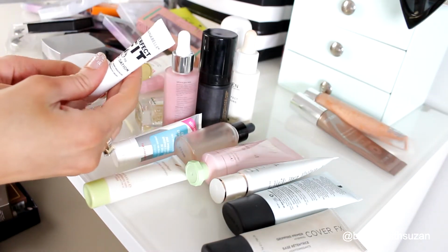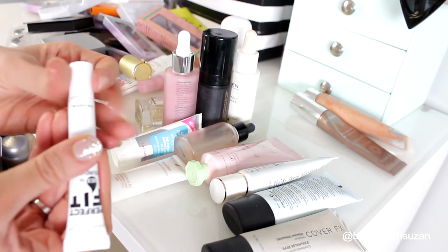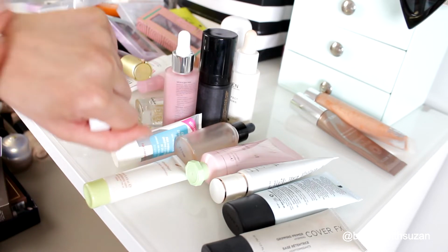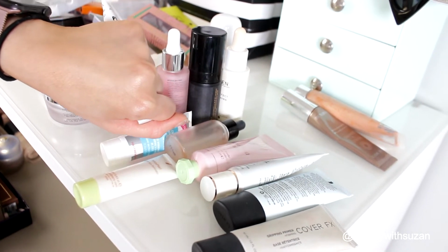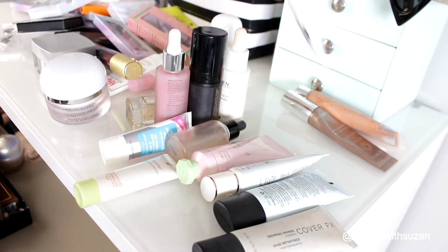I'm keeping this. This is Annabelle Perfect Fit Mix 2 Foundation. This is a glowy base as well that you mix it with your foundation. I feel like it's a little bit greasy in my opinion, but it's really pretty. So probably I will keep it as well to highlight my body with it. Look how pretty and glowy it is. So I'm gonna keep this one.